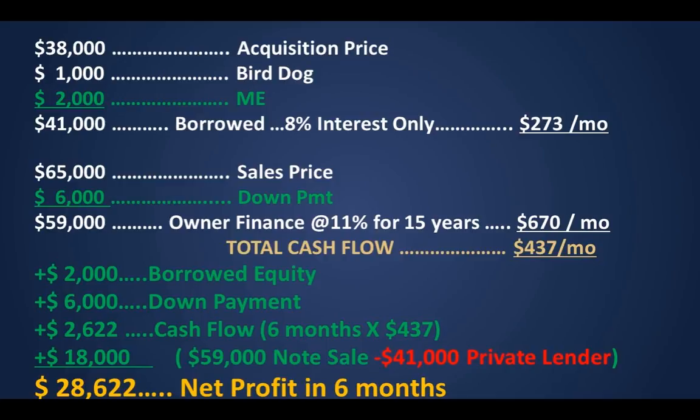Anyways, you could figure out the ROI. You'd multiply 437 times 12, plus, I don't even know how you figure the down payments and all that stuff. It's really hard to figure it out. There's too many ways to look at it. But the ROI is incredible.